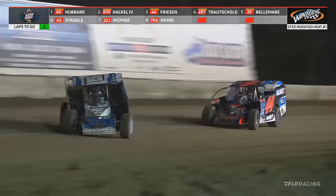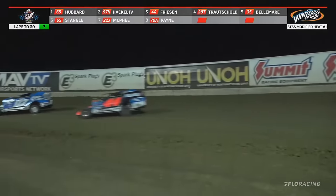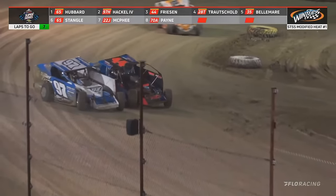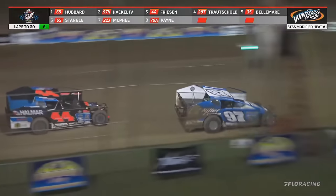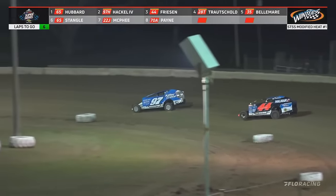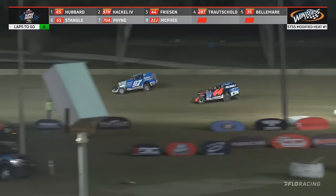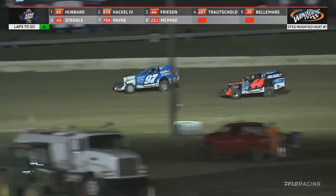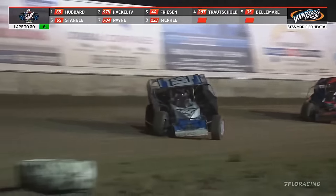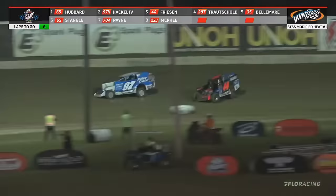Francois Belmar has the final transfer spot. Here's Friesen going after Hackle for second. Right behind Belmar, we've got Stengel and another big block, the 78, Alex Payne. Payne trying to catch up to Matt Stengel. Again, you've got Friesen working on Hackle. They are both in redraw spots. Mike Troutchild fourth. Francois Belmar rounds out the top five. Austin Hubbard a long way out in front.